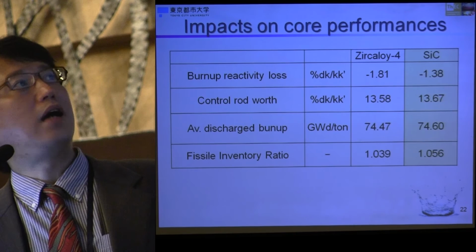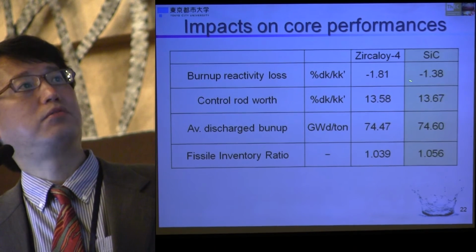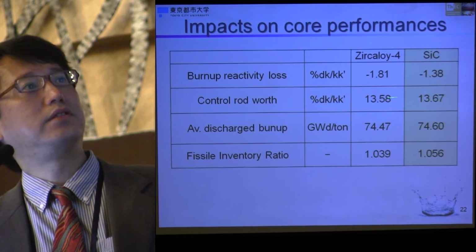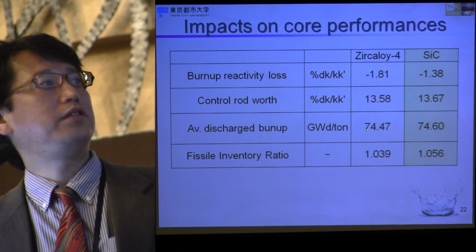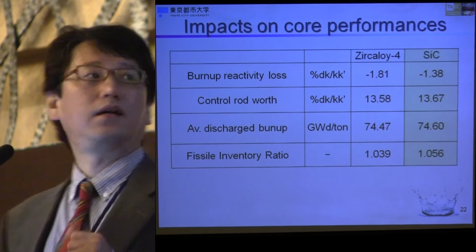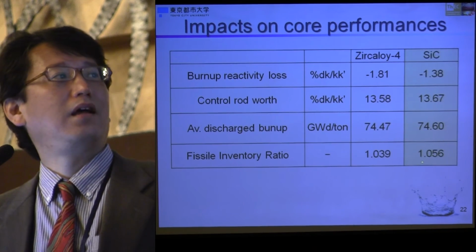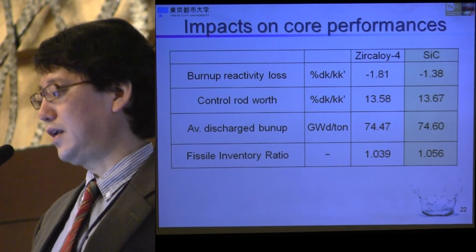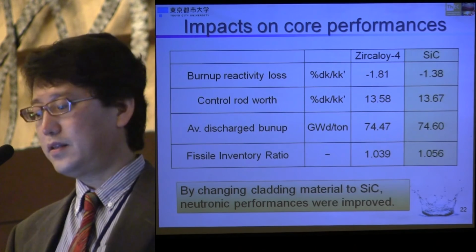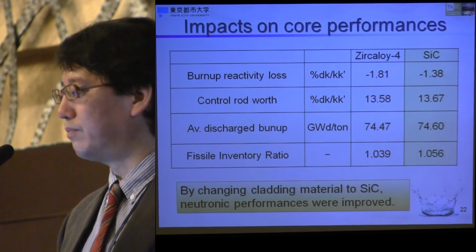For other performance measures, the burn-up reactivity loss is smaller for silicon carbide, and the control rod worth loss is almost the same. Average discharge burn-up is almost the same. And the fissile inventory ratio, a kind of breeding performance measure, is like this. So by changing the cladding material from zircaloy to silicon carbide, neutron performance was improved.